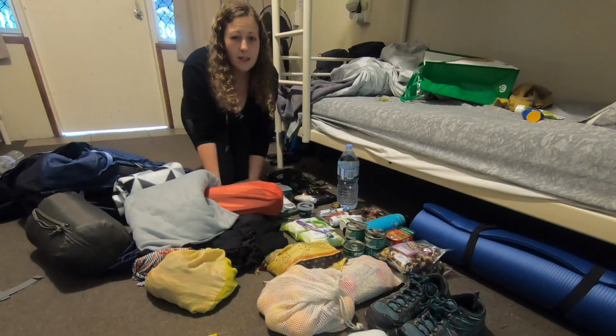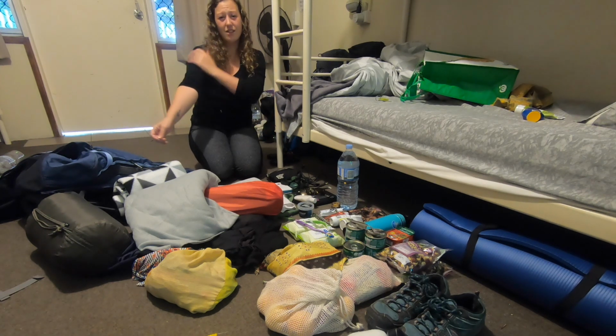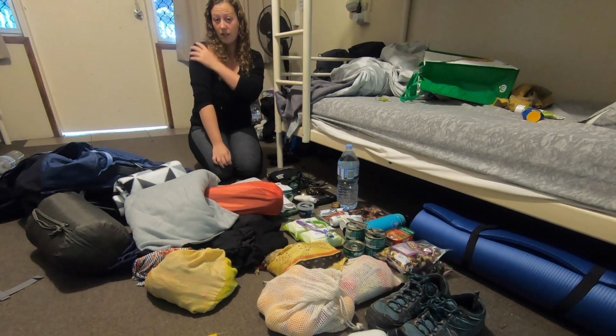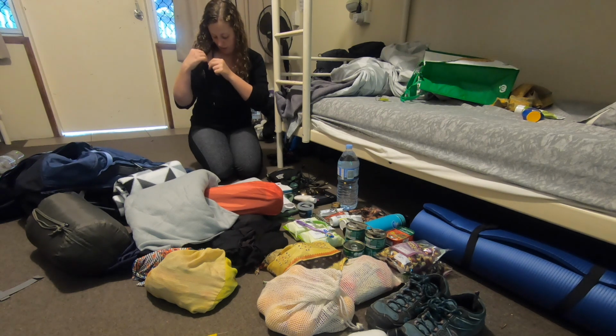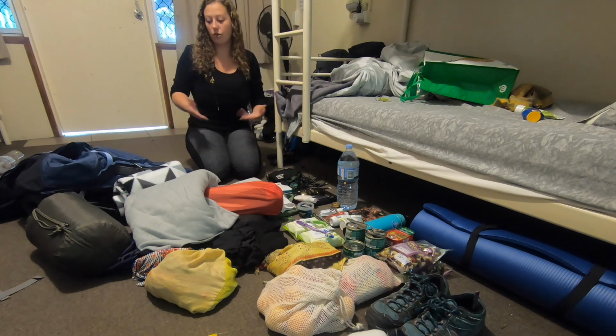I guess I should also mention that I'm wearing a long sleeve cotton t-shirt, and I'm wearing a sports tank top kind of thing, and some short leggings too, which are also clothes I'll be taking with me on the hike.